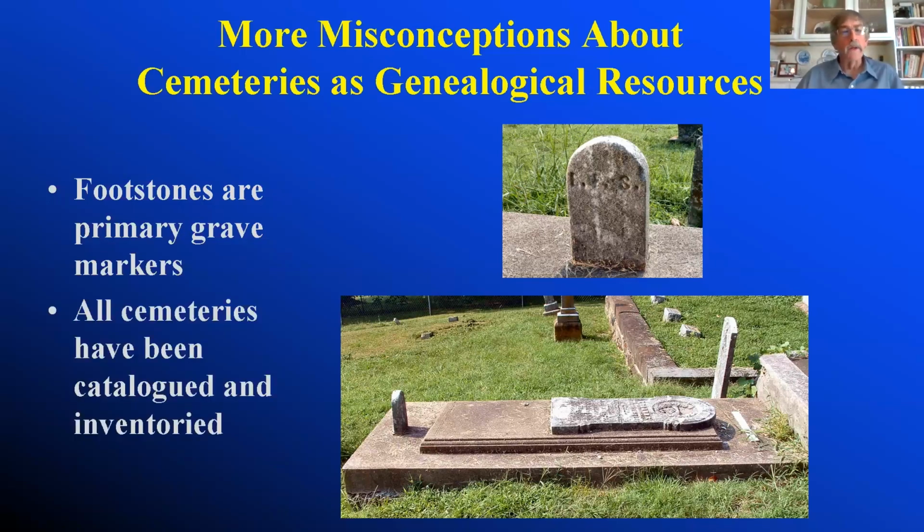Another misconception is all cemeteries have been cataloged and inventoried. I would venture to say within 5 miles of where I'm sitting right now, if I did a little research, I could probably find a cemetery and visit it, and it has not been cataloged and inventoried because I have found them before within 5 miles of where I'm sitting right now.